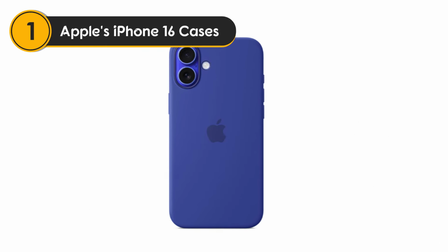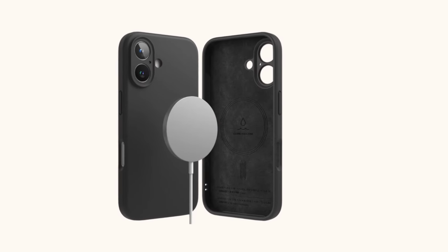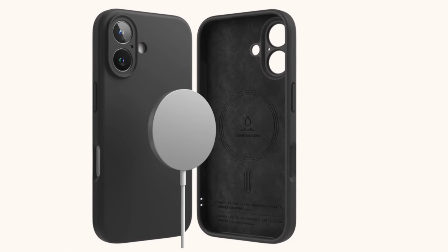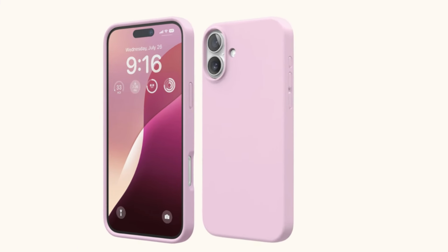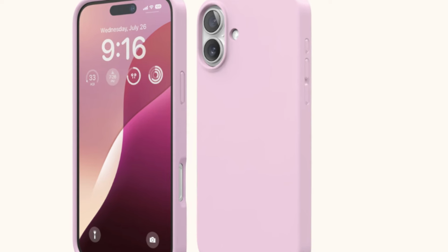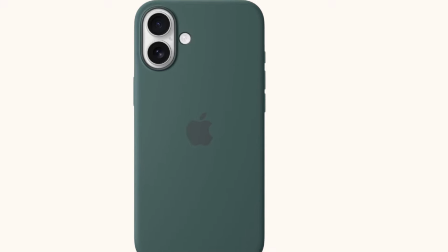Number 1. Apple's iPhone 16 Cases. Apple's latest silicone case with MagSafe comes in 8 colors, featuring recycled materials and a soft microfiber lining. The standout feature is the sapphire crystal camera control button cover with a conductive layer, enhancing interaction with the new camera button.